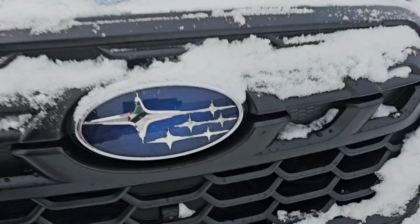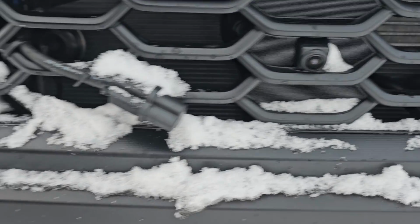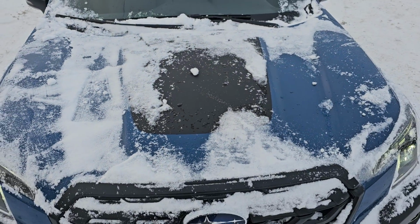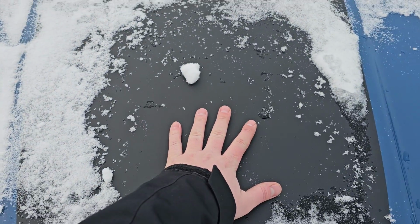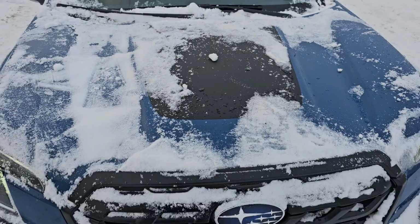The Wilderness does also get a front view off-road / parking camera. I'll show you that inside. And we get the matte black hood decal sticker, whatever you want to call it. This is matte and is designed to reduce sun glare for the driver. I didn't think it would actually work. It does make a difference.